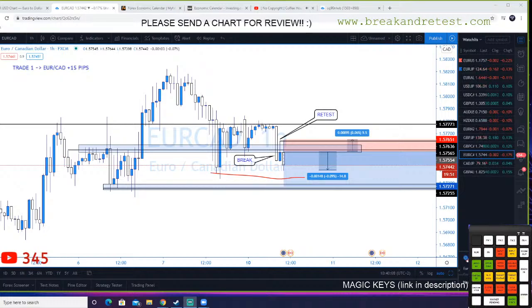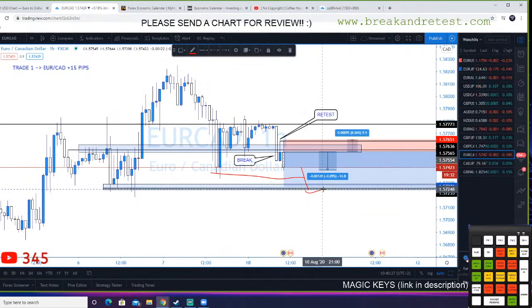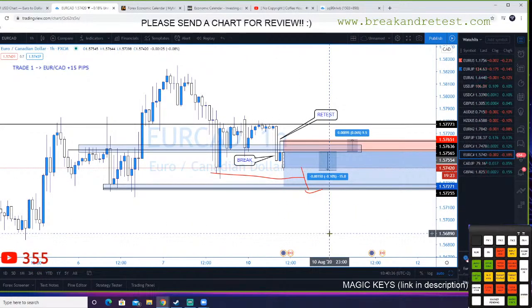Very nice, very nice. Where should we take profit for the runner? Well, for the runner, the next target should be this next support here. That's a range of almost 30 pips. So yeah, let's wait and see.